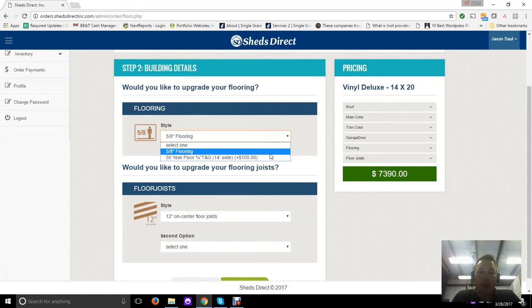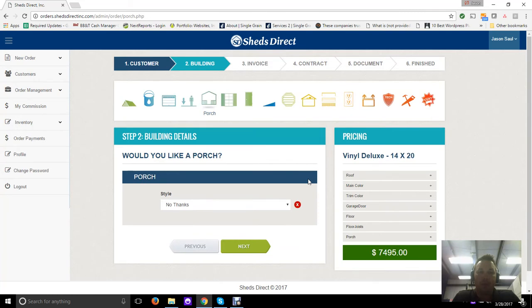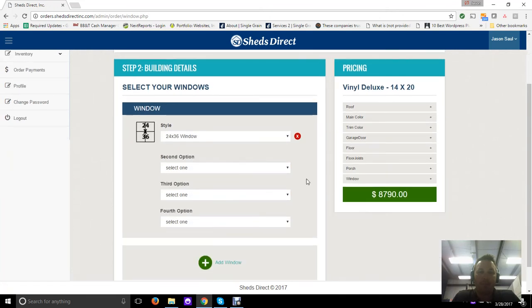Flooring, you have the flooring options. Get the 50-year flooring. And then because we chose a garage door, the 12-inch on center floor joists are automatically added to our order. You have the porch. You can choose a porch if you want. You can choose the windows.